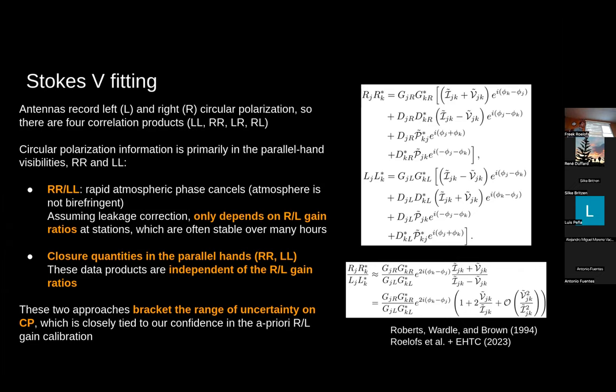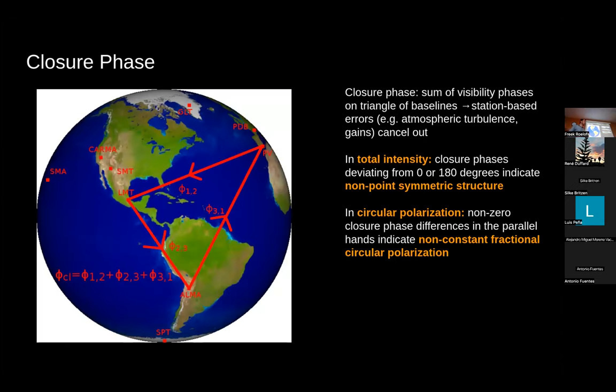Another thing we can do is use closure quantities of these parallel hands, and these will be fully independent of these right and left gains. But we pay a little price for that, in that there is a bit less information in the closure quantities than in taking the full ratio of these correlation products. What are these closure quantities? So these can be closure amplitudes and closure phases. I'm just showing closure phases here.